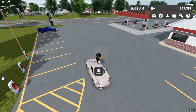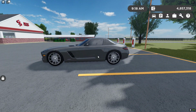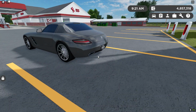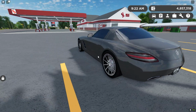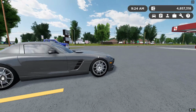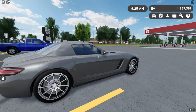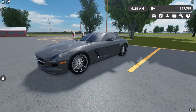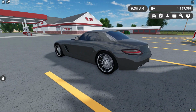But for our second favorite car in Greenville, we have the Mercedes SLS AMG. Yes, I've had this car since fall in Greenville, aka when the car came out. It came out in the fall update of Greenville, and it never disappointed me. I never sold it, but one thing that I did change a lot was the spec.